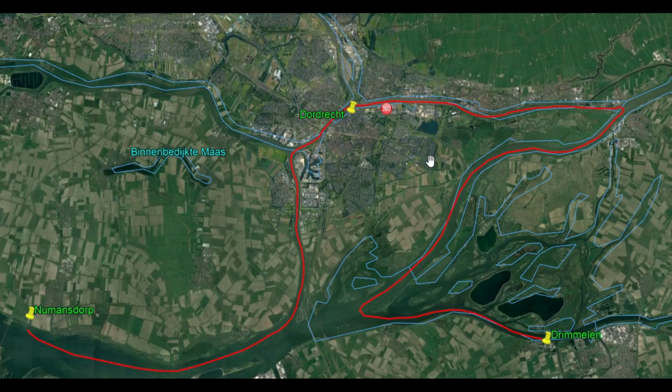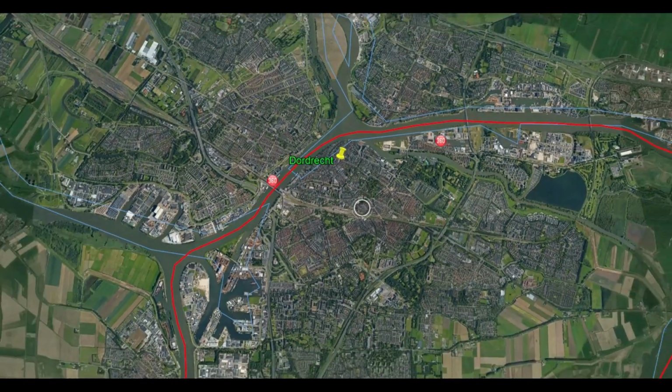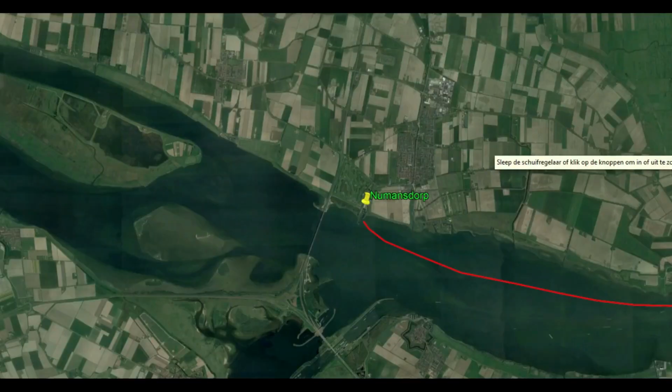We have to call three bridges to open up for us. First one is between Dordrecht and Sliedrecht. The second one is between Dordrecht and Papendrecht. And the third and last one is between Dordrecht and Zwijndrecht. Our marina is in Numansdorp.